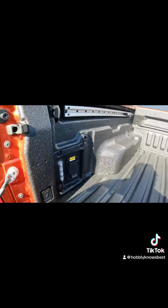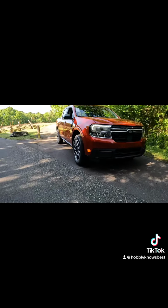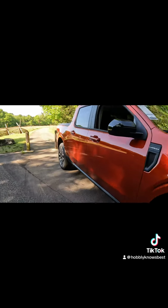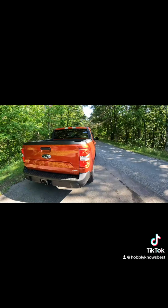Got a couple different engine options in this. You've got a 2.5 liter hybrid, putting out 191 horsepower. It's got a CVT transmission, gets 42 miles per gallon in the city, 33 miles per gallon on the highway. You're looking at a Lariat right here. This has a 2-liter 4-cylinder turbo. We're going to talk about that a little bit more here in a minute.